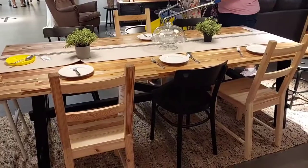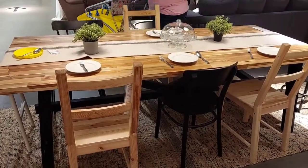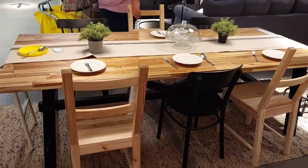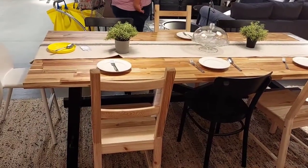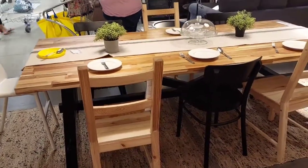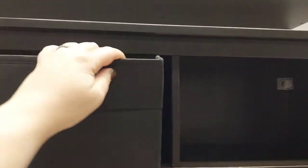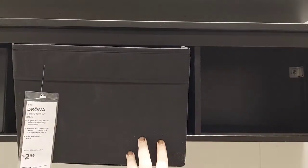Steph and I both really like this table. It is a long table. I'm not crazy about the chairs. I think she and I both would put like a captain's chair on either end, like a really comfortable cushioned one, and then maybe random chairs in the middle. But I really like that table. I really, really like the cube storage with the boxes.